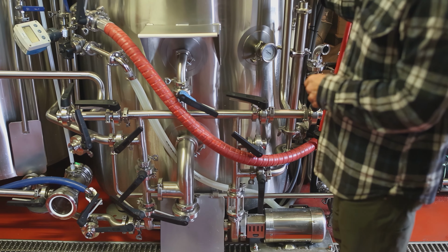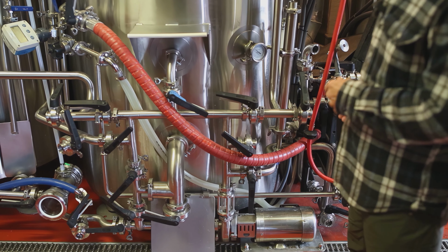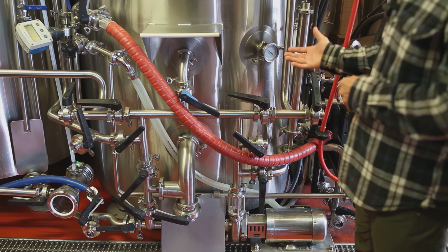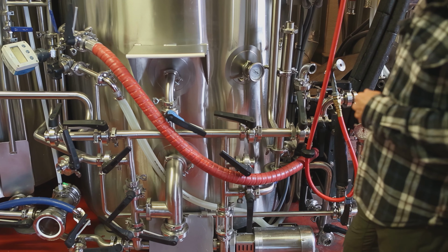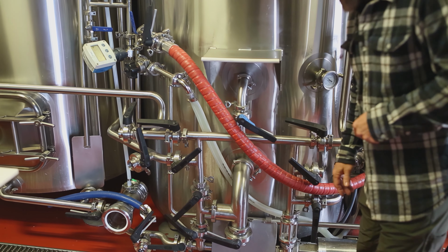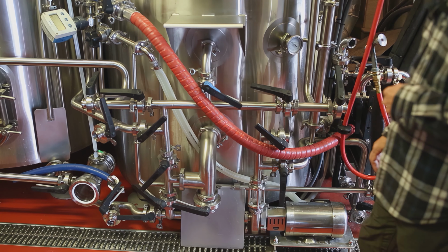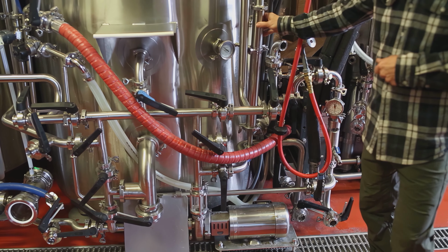We have CIPs everywhere. We can bypass them. Unfortunately, the force of that pump isn't enough to wash the kettle and the hot liquor at the same time, but it still enables me to use that as a reservoir so that I don't have to do a whole separate cycle of 30 minutes. And there even is a really low point over at the grant, which is nice because this is a dump for the kettle, but I still needed a low point for my process piping. So it was fun to design it.